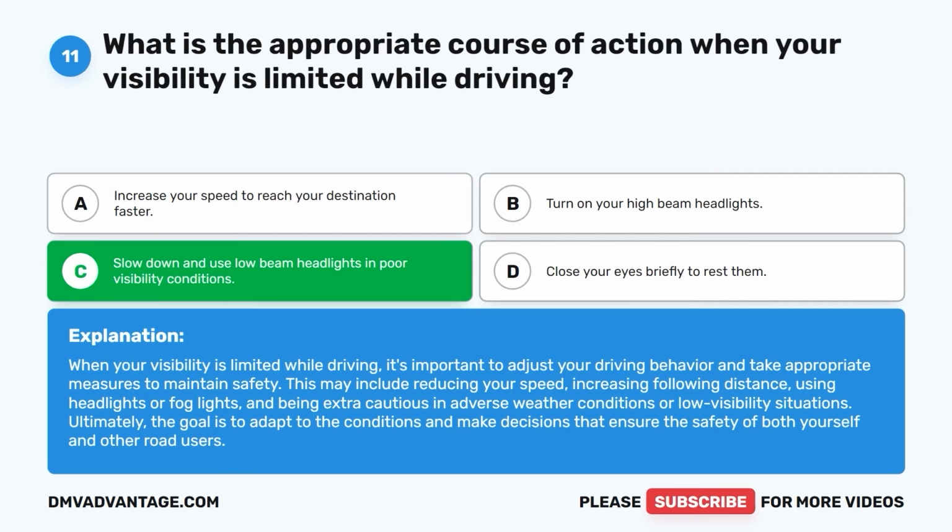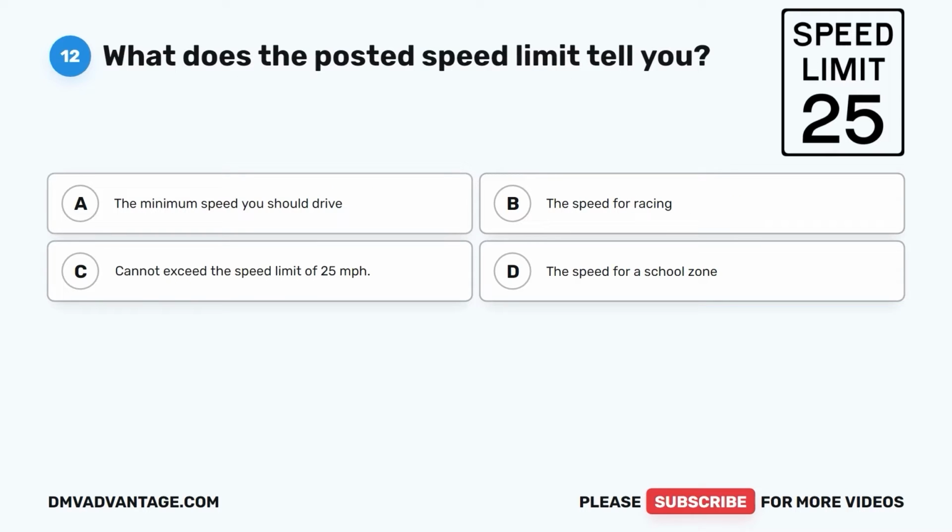When your visibility is limited while driving, it's important to adjust your driving behavior and take appropriate measures to maintain safety. This may include reducing your speed, increasing following distance, using headlights or fog lights, and being extra cautious in adverse weather conditions or low visibility situations. Ultimately, the goal is to adapt to the conditions and make decisions that ensure the safety of both yourself and other road users.